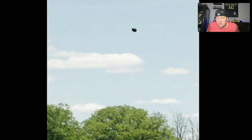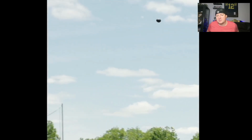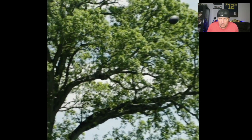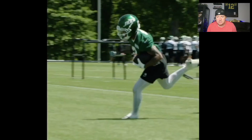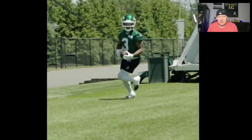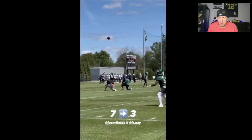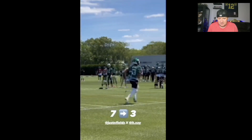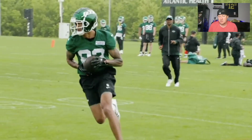We went over this the other day. First day of OTAs, we were jonesing for some Justin Fields clips. So here we go, downfield. We're going to loop this and keep talking ball. That's what we always do. But look at that. Looking solid there. Little wobble tip, but no big deal. There's another one. To Gibby. Look at this. Up there with Trevor Lawrence.